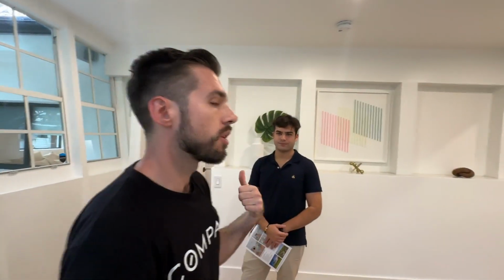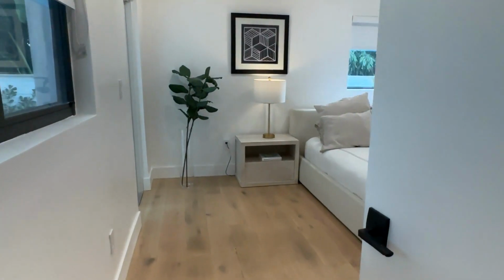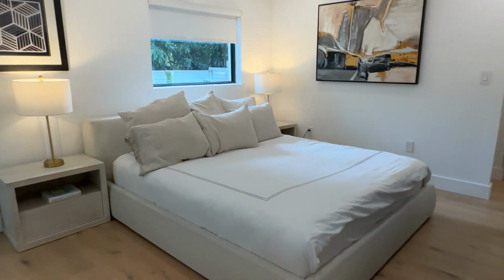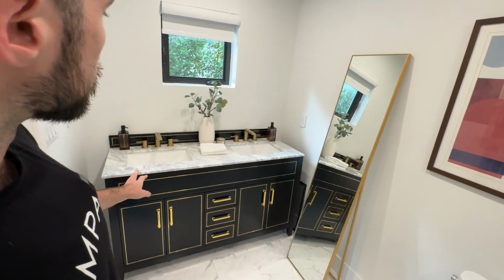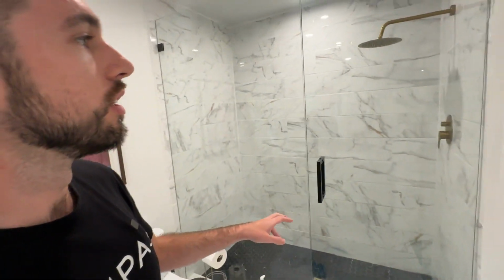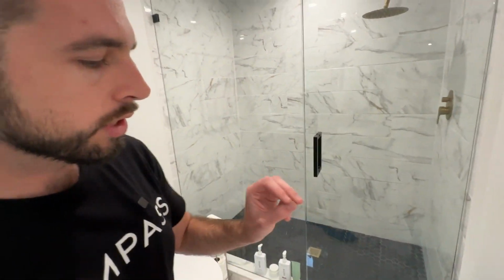I'm gonna take you first on the right-hand side of the house. This is where your primary is going to be. You have a great sized room. This is a king size bed. Access to the pool right behind us. You have a closet and then double vanities. Really, really nice. Someone's living here right now, but they really take care of this house. You can tell. Nice gold accents in the honeycomb, the black honeycomb tile. Really, really nice. This house is ready to go. You don't need to do anything here.